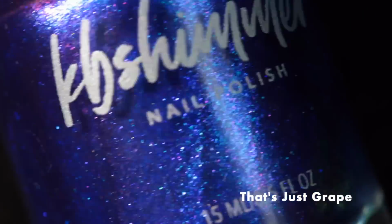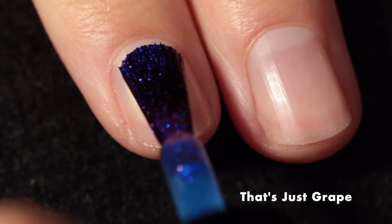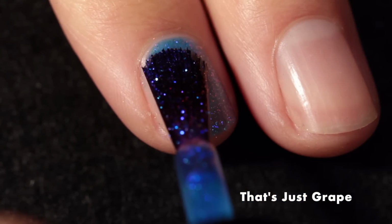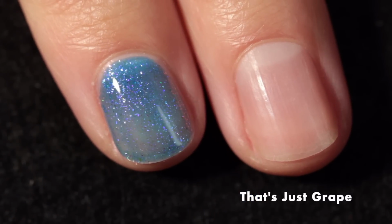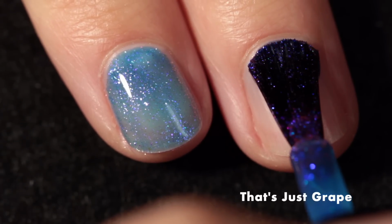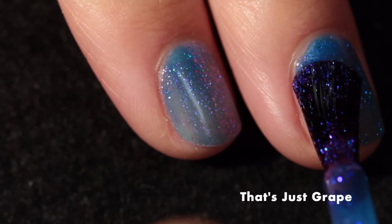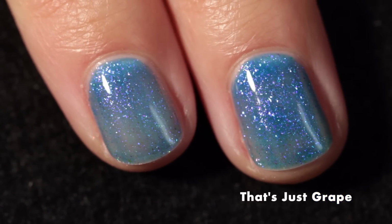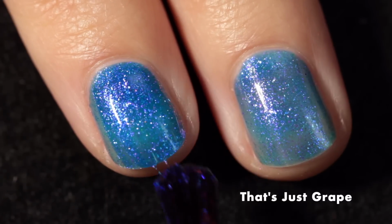Moving along, we have That's Just Grape, and this one is inspired by any sort of grape candy, which is always a favorite. Personally, I'm not too into grape flavored things for whatever reason, but this is a really beautiful indigo that has micro flake-like color shifting shimmer in purple, and at more extreme angles you see blue and fuchsia.